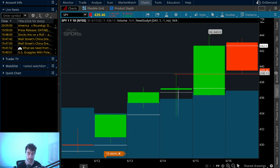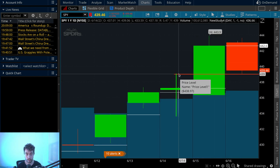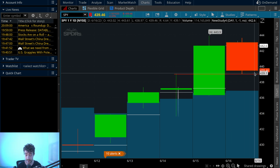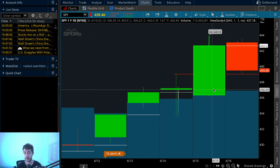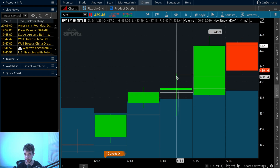This level right here, this is key. Right where the low of day is and the high of this. So 439.06 is the high of this, and then the low of day is 438.97. So basically, we're going to be eyeing this zone. This is the zone. Write this down.